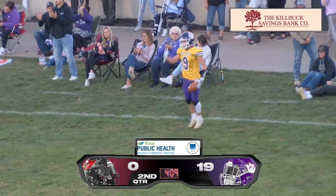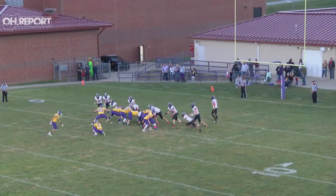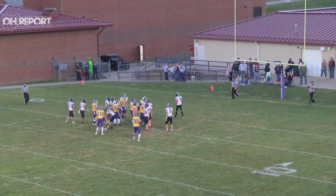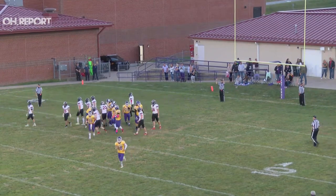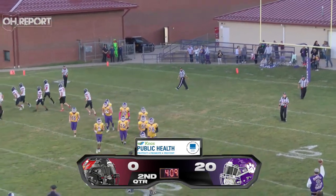After the blocked field goal, doing a better job, hopefully, of blocking so they can get this one up. Quick on the corner, but this one goes through. 20-0 is the score now, as the Bulldogs take an even further lead over the Pirates.